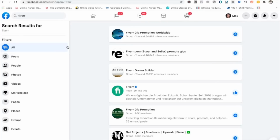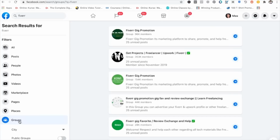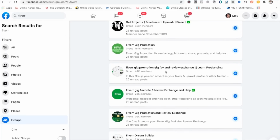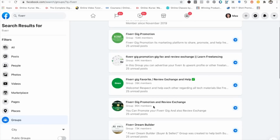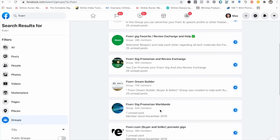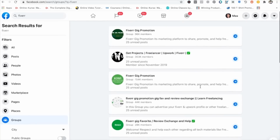What I want you to do is type in Fiverr here in the search bar. Then you just click on groups here, and then you see all these Fiverr gig promotion groups. Get projects, freelancer, Upwork, Fiverr gig promotion, gig fab and review exchange, Fiverr gig promotion and review exchange, Fiverr gig promotion worldwide. So you make sure you join as many of these groups as possible.